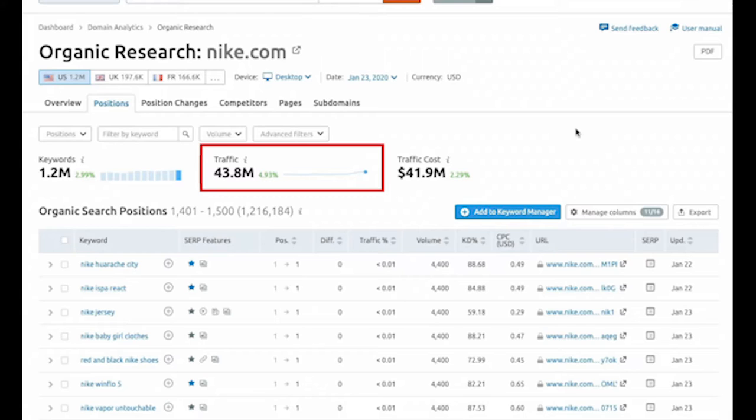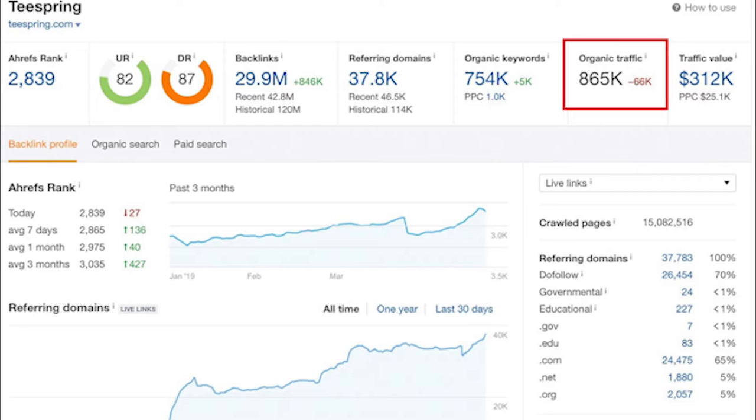In today's video, we're going to be covering the accuracies that you see in traffic figures when you look at SEMrush compared to Ahrefs. A lot of you guys may be researching websites, whether you're possibly buying websites or researching competitors, and you're always curious when you come across these things, such as traffic from SEMrush, or another traffic figure from Ahrefs. You sometimes tend to wonder, how accurate are these figures?